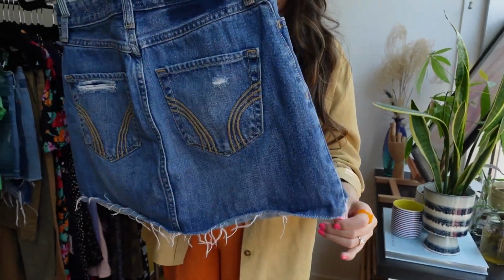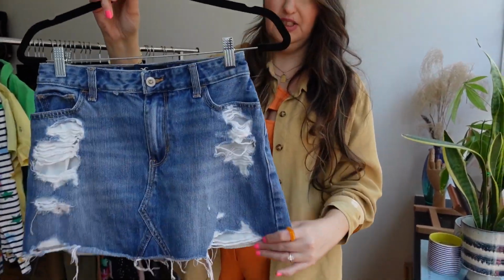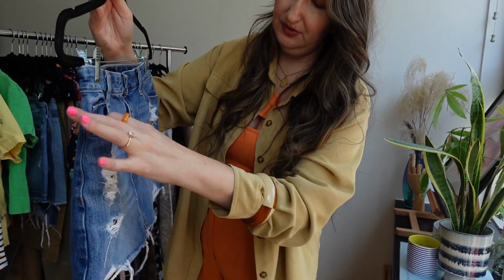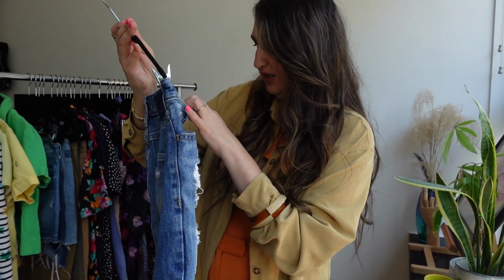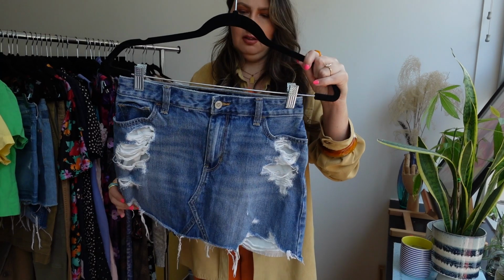Cute back pockets, and the distressing is in really good condition. We all know when you wash something like this, some of this will fall apart and become majorly detached, but I think it's in really great condition. It is high rise, it's a high rise skirt. So something like this probably retailed, I don't know, maybe $70, $80 at Hollister.